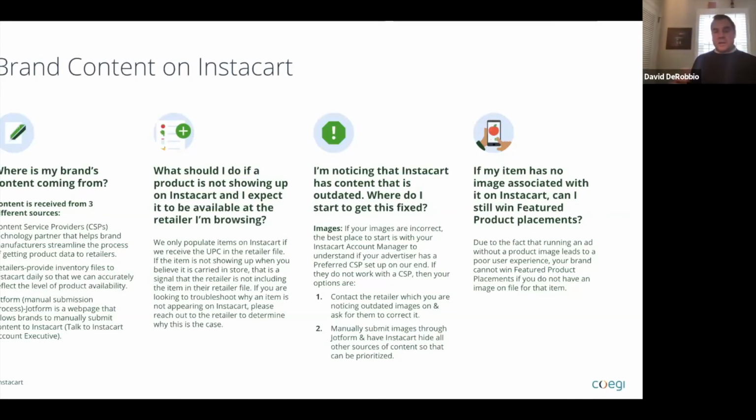The retailers do provide SKUs on a daily basis. And then we have a Jotform, a manual submission process that attempts to correct any problems that go wrong with the first two. Instacart also sources data itself. If you look at nutritional data, we do a lot of that buying, so that if you dive deeper in our product, you can see calories, carbohydrates, etc. We source a lot of that ourselves. I'm not going to go too deep here, but there is a process to follow if your products aren't showing up on Instacart. We dive down to the CSP, to the retailer, to troubleshoot issues. If you have issues like that, bring it up to your account team. Bring it up to me as well. I'm here to help shepherd those along.